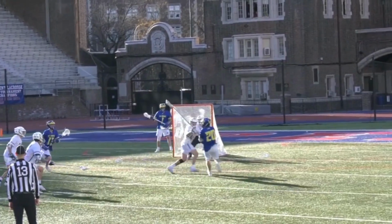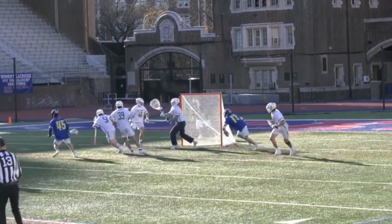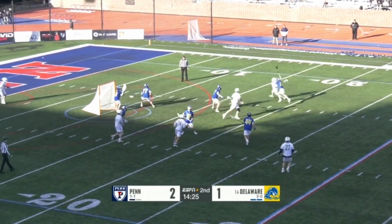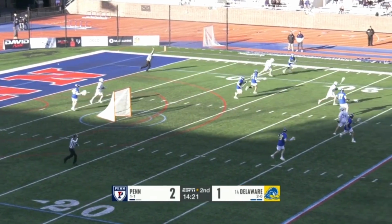Another look. He's coming in left-handed here. He should have shot it right-handed, by the way. So Penn got a couple shots off there, Joe, but nothing on Cage. And then Delaware's back to even now. So we're back to 6-on-6.